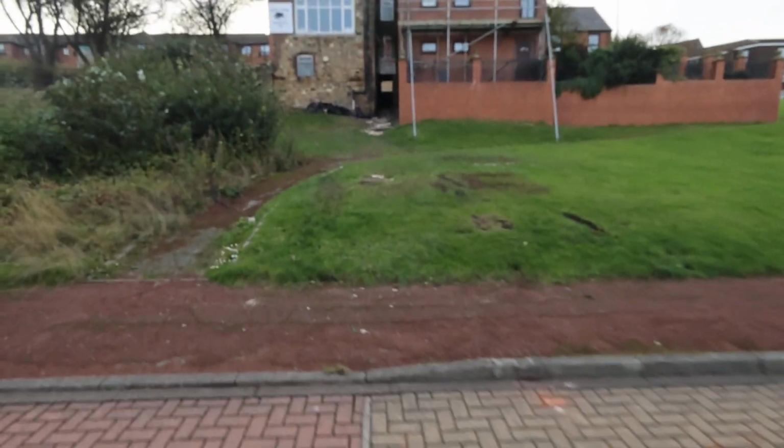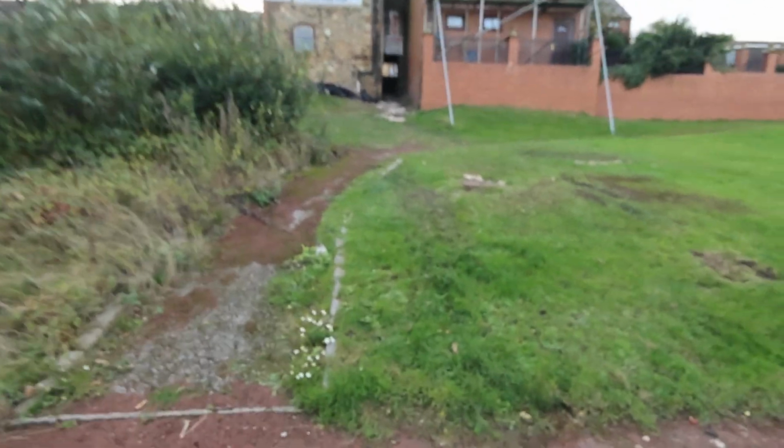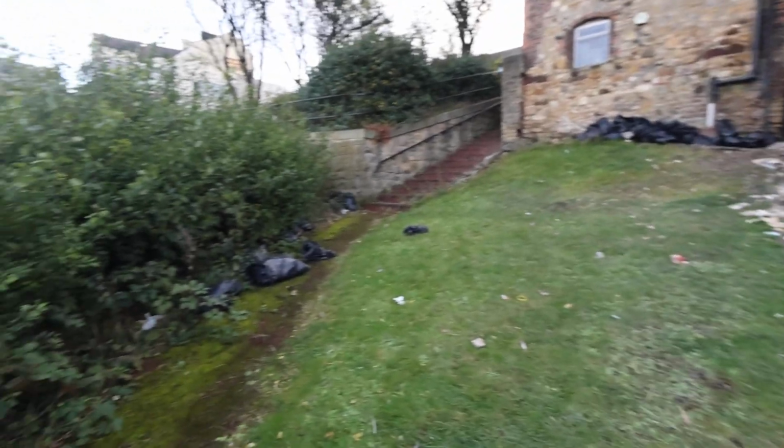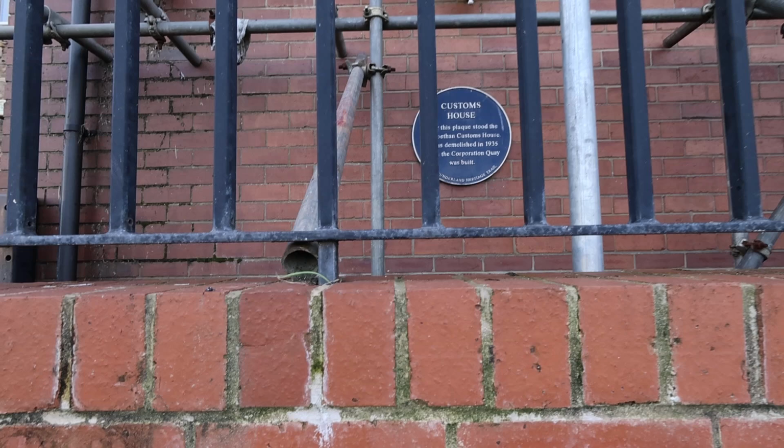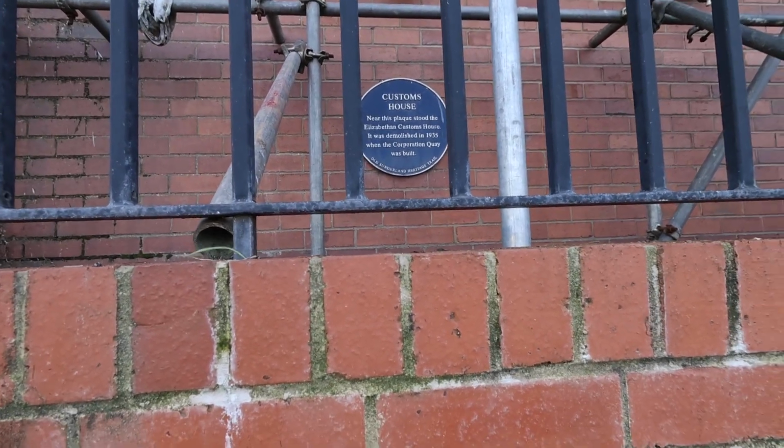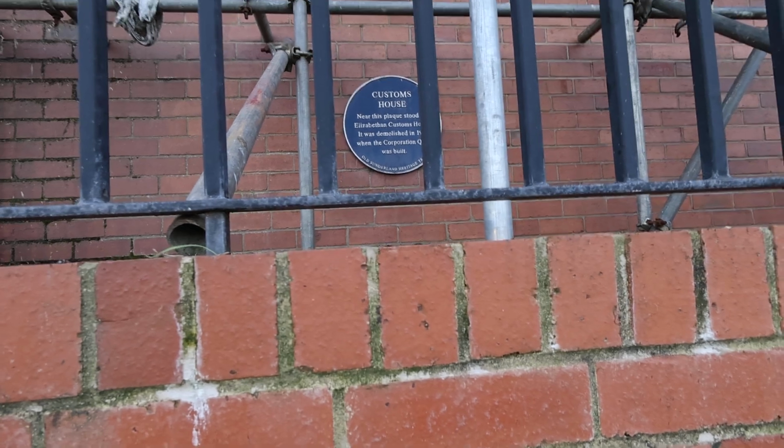So there's actually an old lane up there, alleyway. A blue plaque. That looks like, I don't know who's been dumping rubbish down here or whether it's been done up inside and they're going to pick it later, but Customs House. Near this plaque stood the Elizabethan Customs House. It was demolished in 1935 when the Corporation Quay was built.